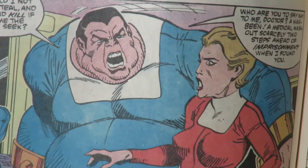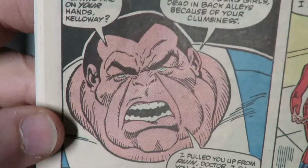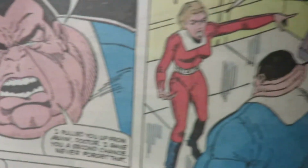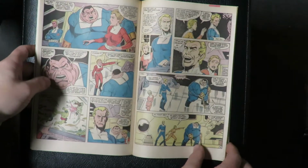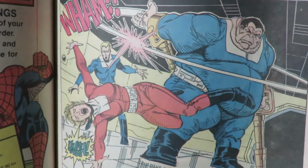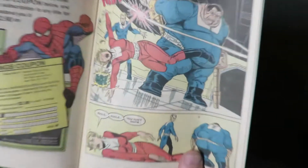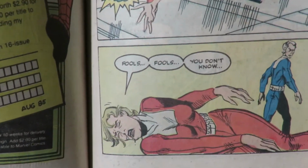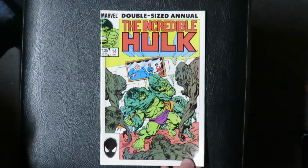She's trying not to be evil, but he's like, "Dah, I'm evil. So you've got to be evil with me. Don't try to be good. We know you're evil. You've been evil your whole career. I'll backhand slap you. I'm so evil and you're so evil. Fools, you don't know." I'll let you read the end of it yourself.